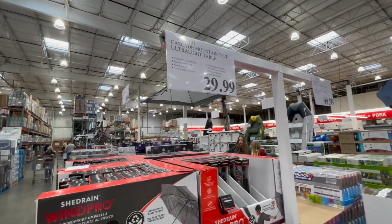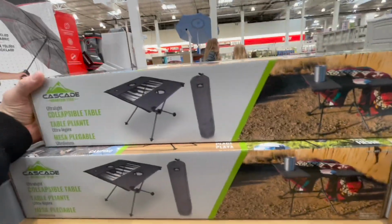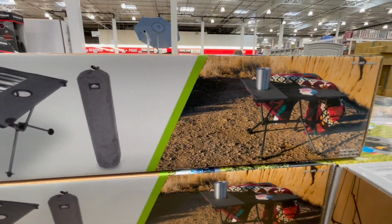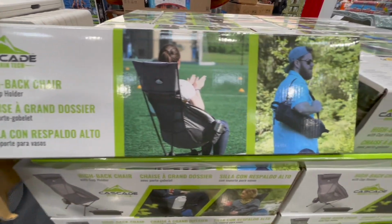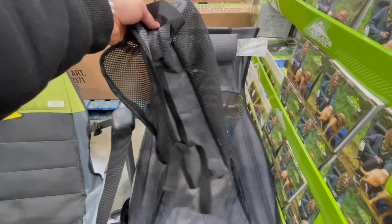So I may go over some of these items very quickly. Here we have a cascade table. It pairs really nicely with the chair they also have in stock. And I think the biggest benefit of these is that they are very small in packaging, so they're easy to take around and light in weight. So there are the prices for those items.